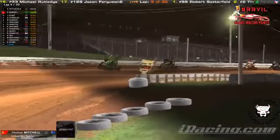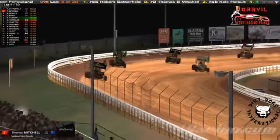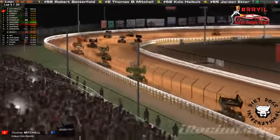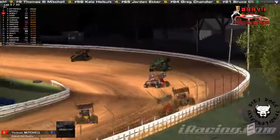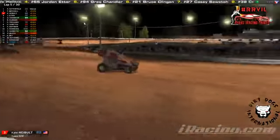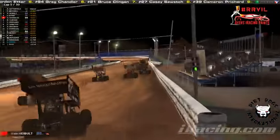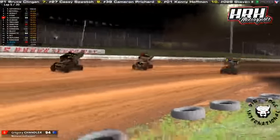Side-by-side action going on everywhere. Thomas hanging on to the second spot. Kale in the 58 car, hanging on to the 30. He's got some action going on behind him, Gregory Chandler and Jordan Etter.